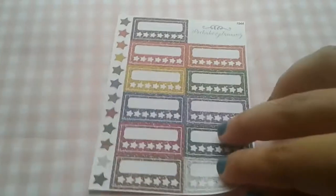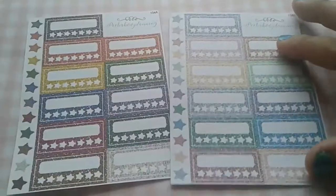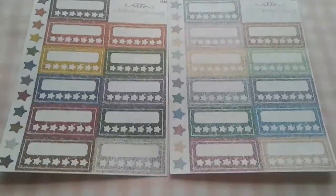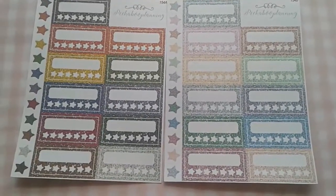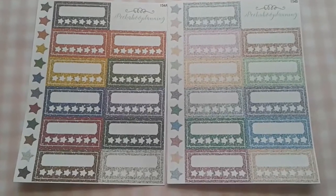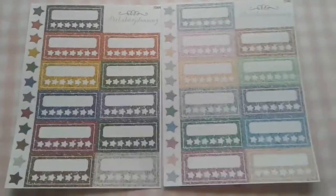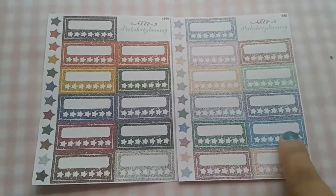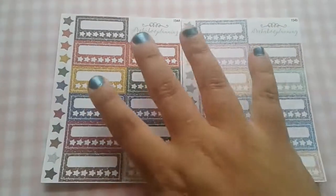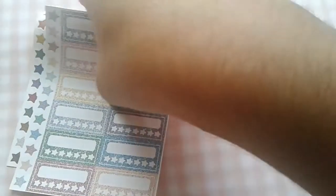And then this is the first part of my $2 Tuesday order. I got both color sets of the glitter habit trackers, which I think are amazing. I love them so much. I kind of wish I had gotten two of each, or three or four, because they're so pretty. I really love this color, this color, this color. Oh my gosh, I just love them all, and they're going to go with so many spreads. It's going to look amazing, so I'm really glad that I have that.